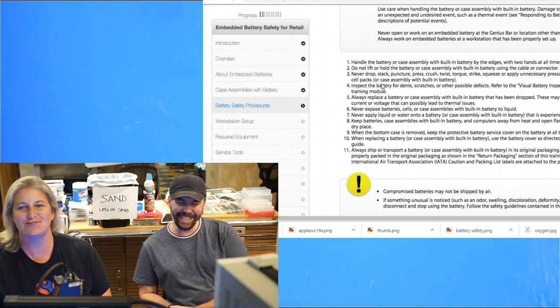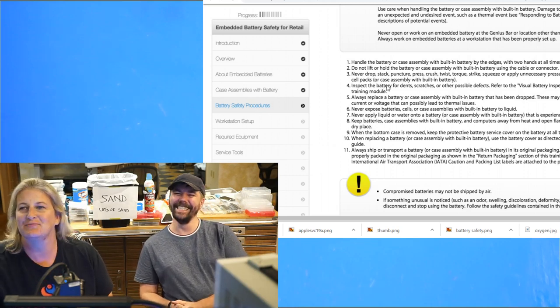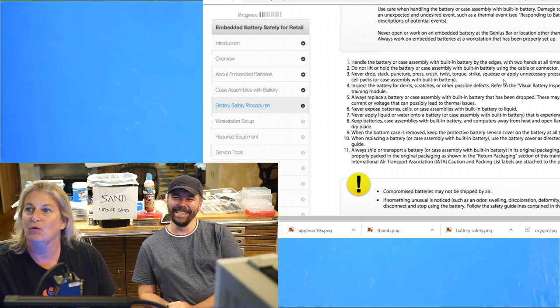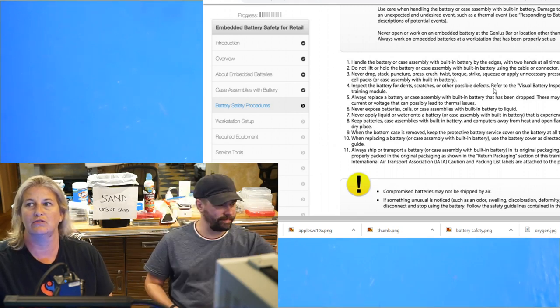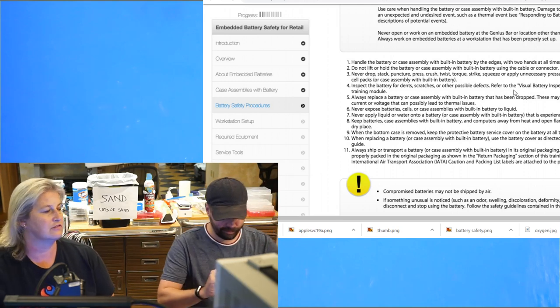Penetrate. Never penetrate. It's not in there. Can you penetrate? Yes, you can. Or apply unnecessary pressure to the actual battery. All right, inspect it. Inspect the battery for dents, scratches, or defects. And then you can refer to the inspection rules.